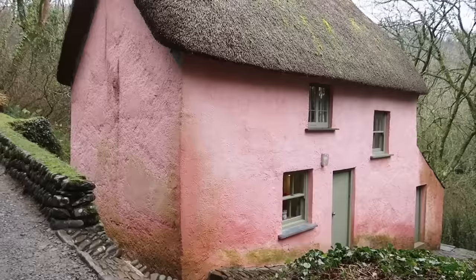It's really lovely. We have a very tiny living room, but I will show you in a second. A tiny, tiny fairy tale cottage. Okay, let's go inside.